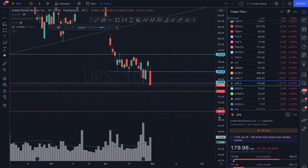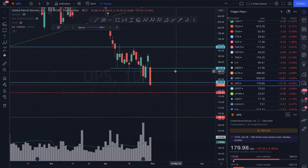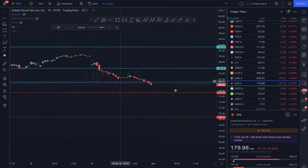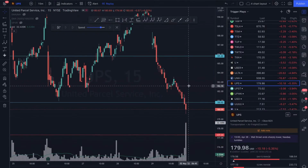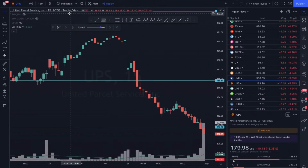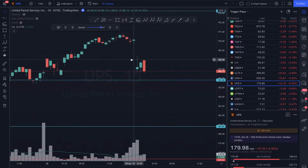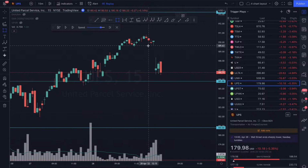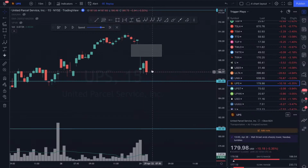Okay. So guys, this is the level I was watching on UPS, the 185.85 level. I had my key level marked somewhere around that. So let's go into the 50-minute time frame and see what was happening. I was watching UPS in the 50-minute time frame. It was somewhere around here, and then I had this level already marked, and then it opened this bear gap, and then price just started consolidating sideways here.